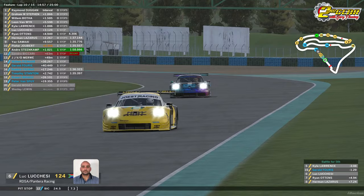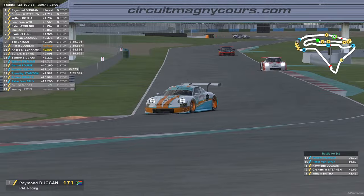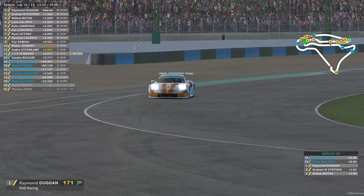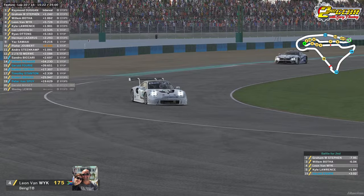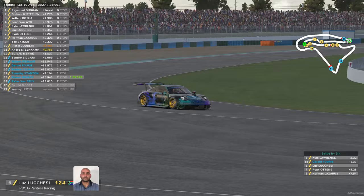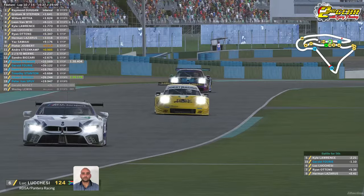Let's have a look. Sandro Vaccaro on his way out of the pits. Sandro Vaccaro is in fact the lead grandmaster. So there's your lead car. That is Raymond Duggan. In there behind him, Graham Stephen, Willem Buerter, Leon van Wyk a little bit further back, 5 seconds in fact, Carl Lawrence. Then it's Luke Lucchesi, but remember, Luke Lucchesi has already made the stop. So Luke Lucchesi and Ryan Ottens, the big thing is, what's the gap between them? 5.3 between Luke Lucchesi. Where's Ryan? There he comes into the picture now.